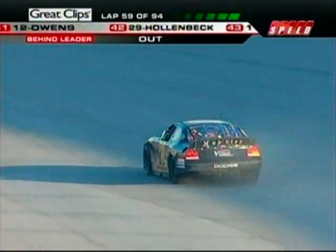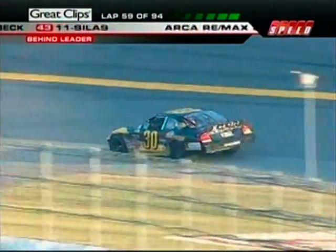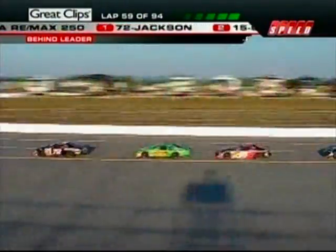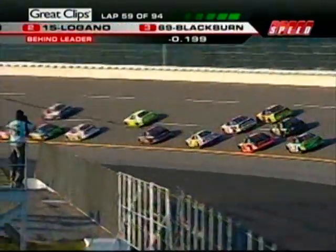No, we got problems. Looks like the 30 of Terry Jones. Remember, he made slight contact. He has a flat left rear tire. He made slight contact with Jeremy Clements, trying to avoid Ricky Carmichael when that tire went down for Ricky coming off turn 4. That may have contributed to his left rear tire going down.